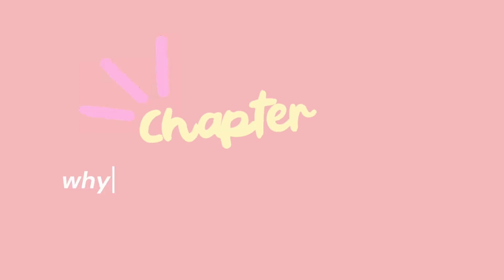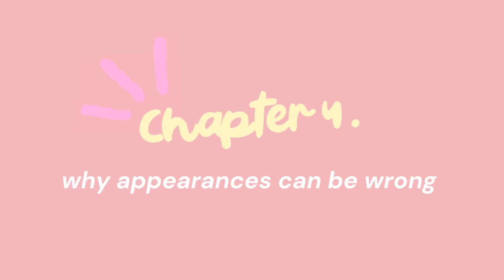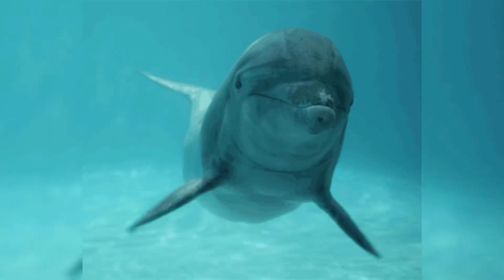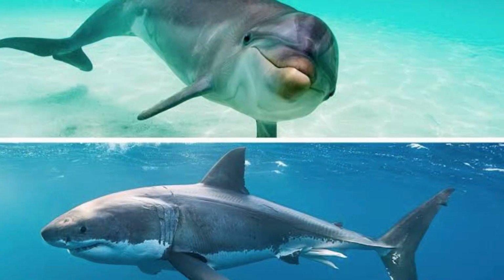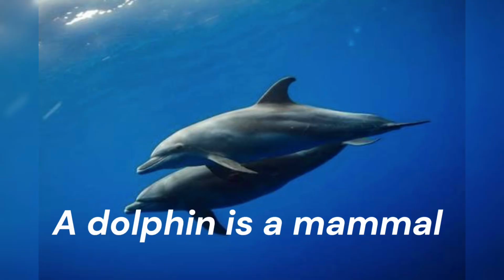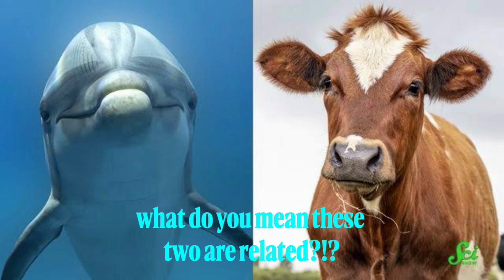Why appearances could be wrong. One of the most interesting things about classification is that looks can be misleading. Take a dolphin and a shark. They both can swim, they both have fins, they both live in the ocean, but they're not closely related. A shark is actually a fish. A dolphin is a mammal. Dolphins are actually more closely related to animals like cows than sharks.